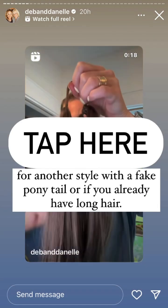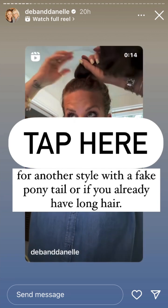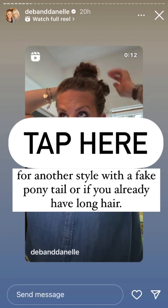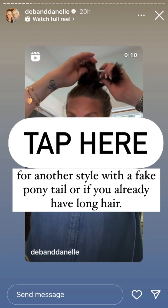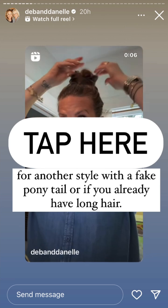This is another simple hairstyle you can do with your fake ponytail. Put all of your hair on top of your head in a bun. Wrap the rubber band of the fake ponytail around that twice or until it's tight. Twist all of the hair from the ponytail around the bun and then secure it with a claw clip.